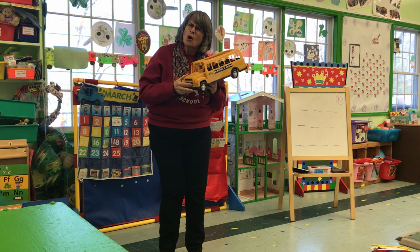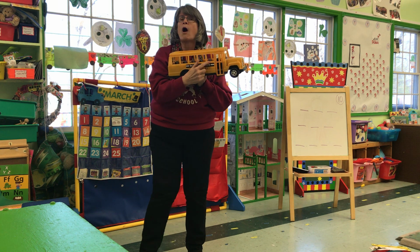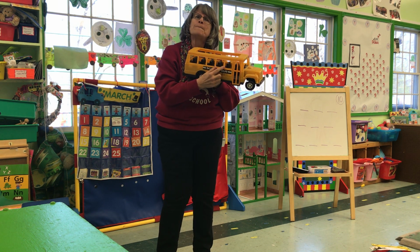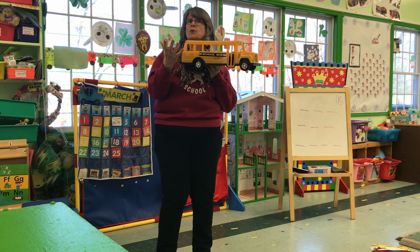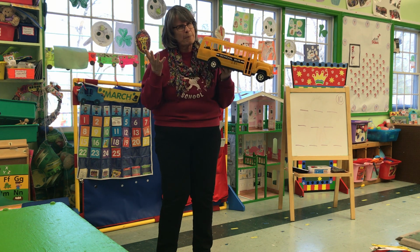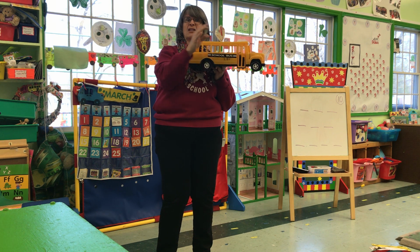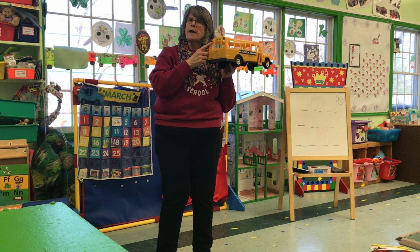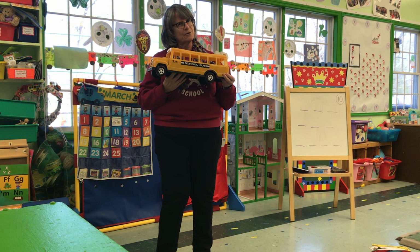Sometimes they help you kindergartners out by putting a shape in the window. You might be the blue triangle bus. Sometimes it's an animal. You might be the brown bear bus. They sometimes put little things in the window that will help you remember your bus without looking at all those long numbers. The problem with that is sometimes they fall off. And if you're looking for the green circle and it's not there, you might get a little bit upset. So make sure that you try to practice the numbers for your bus before you go to kindergarten.